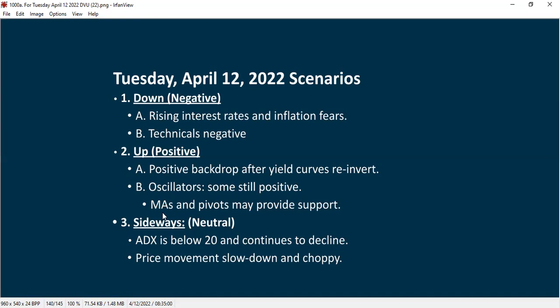At least the ones that I plot, some of the longer term ones might help us out. But in some of the other indexes, we might see some support from the moving averages, and then some of the pivot points may also provide some support. So we're kind of grasping at straws right now, which is okay, because when everything is all looking negative at the same time, that quite often means that we might get a bounce.